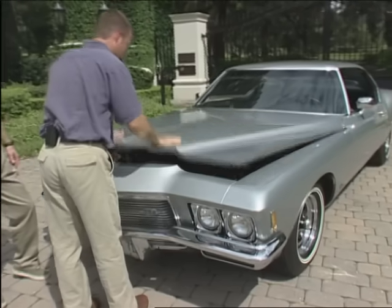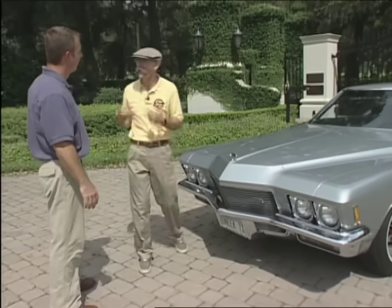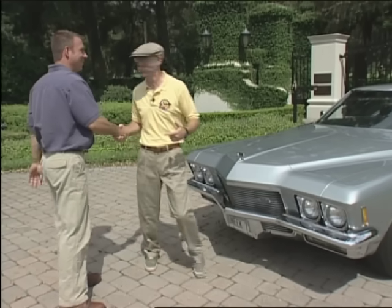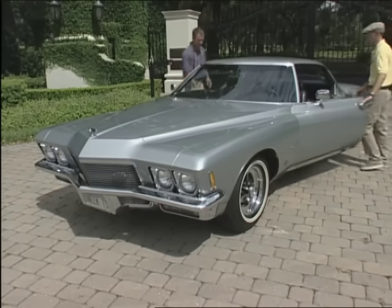You pretty much know the drill. This is the time of the show where I say, hey, let's take this out for a drive, but let's cut to the chase. What do you say I drive it this time? No problem. More than welcome. Let's go. Ooh, cool door handle too.